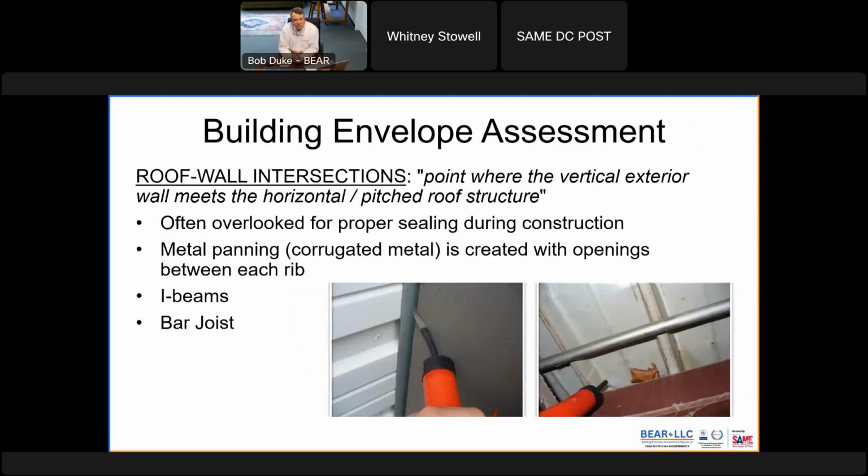So, building envelope assessments, I wanted to give you a couple of photos to show you what you might be dealing with. If you take a look at our trusty smoke pencil, you see the amount of draw that's going through those building elements and those envelopes at the roof wall intersection. And it's often overlooked, and you can see our friend, the corrugated metal paneling, working around I-beams and joist. Next slide, please, Whitney.